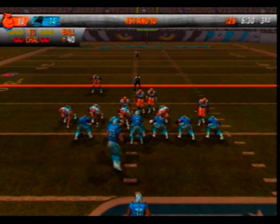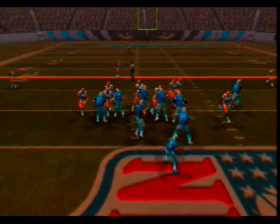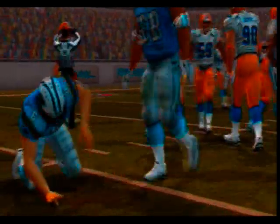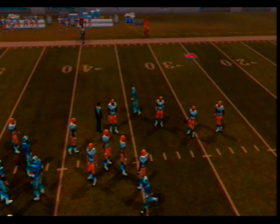Only one man back. Number six with a man in motion. Here they come. Gets the pass off. Drops the interception. Robbins was the one they were trying to get the ball to. Receiver on the play.